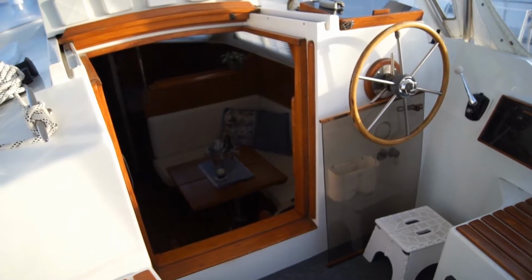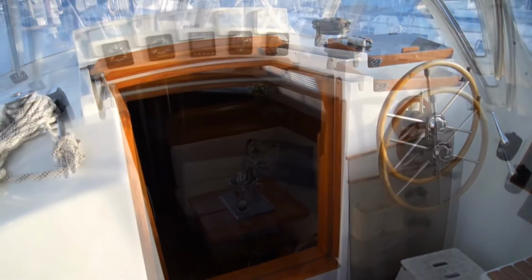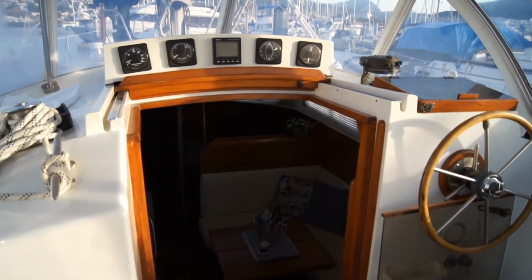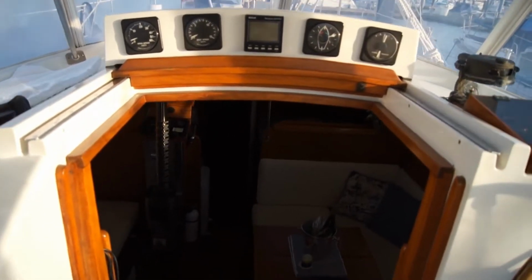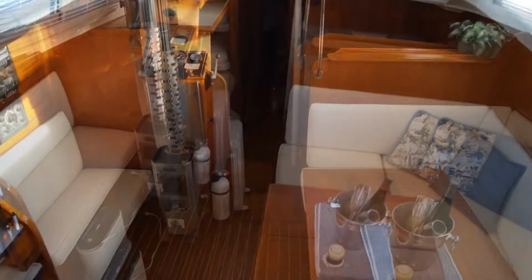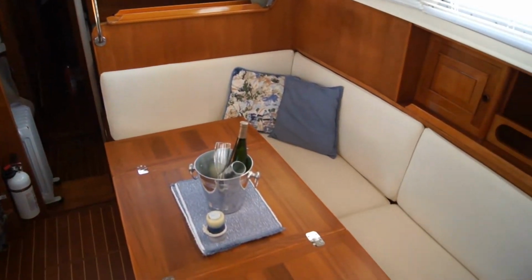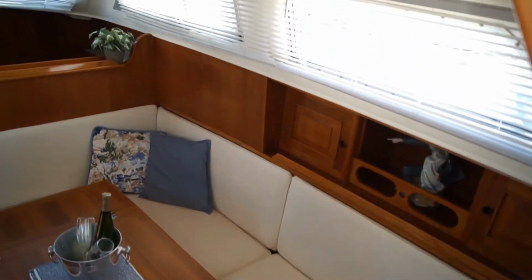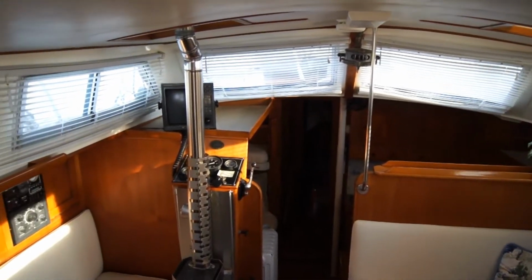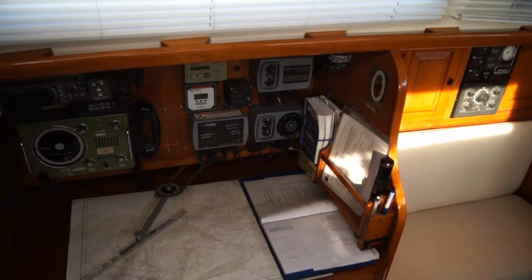This is the main helm station. You've got autopilot controls in the box on the right, throttle controls, shift, engine instruments above, sailing instruments over the companionway, and that odd bronze instrument is a steering compass. There's a repeater for that in the main salon. You can see there's a helm station down below. The wheel has been removed by the present owners. It could be restored, and instead they put a Dickinson heating stove in there. You can see that steering compass that's mounted center or above in the forward part of the salon there.